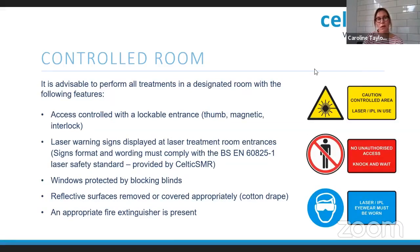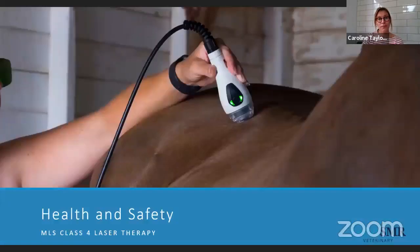All these warning signs are highly recommended at both the laser treatment room entrances. Celtic SMR can provide those if you don't have them already. Any windows, because there is a potential for reflection, should be protected with blocking blinds. Reflective surfaces, as we've discussed, should be removed or covered completely. And also there should be an appropriate fire extinguisher present just in case of any fire risk.